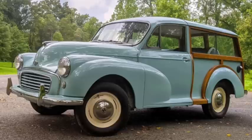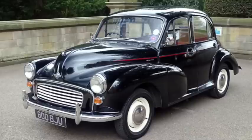The Morris Minor became the first British car to sell a million units. For 1962, it upgraded to an 1100cc engine with 48 horsepower and 60 pound-feet of torque, able to exceed 75 miles an hour and do a low 18-second 0-60.